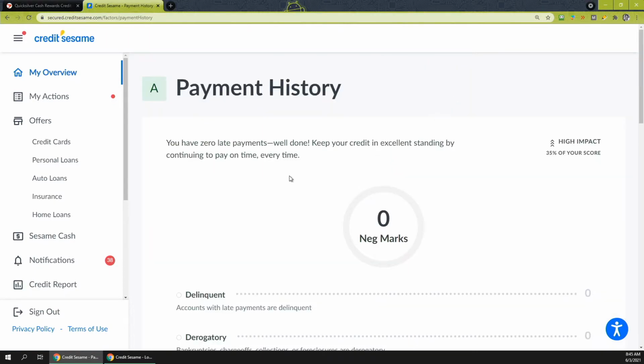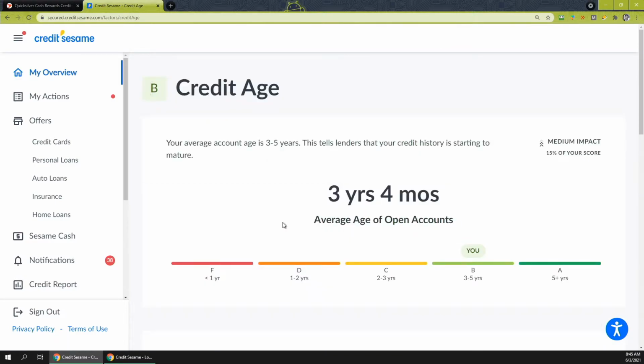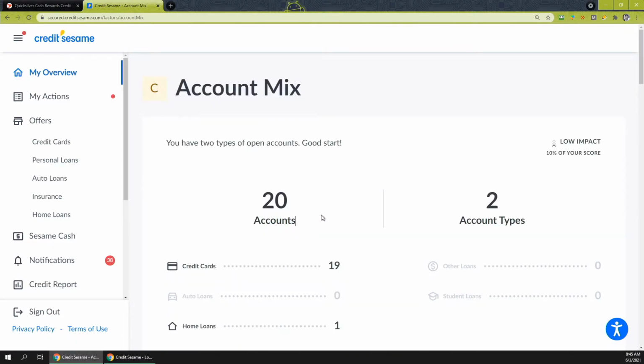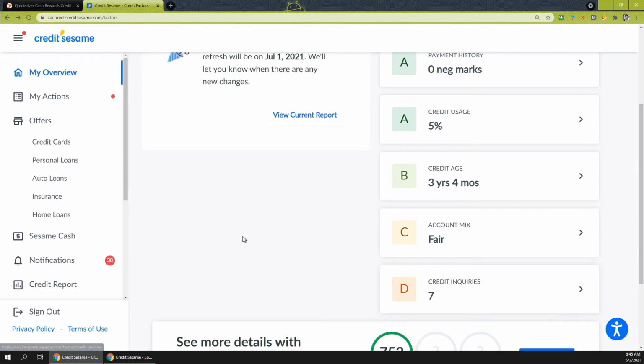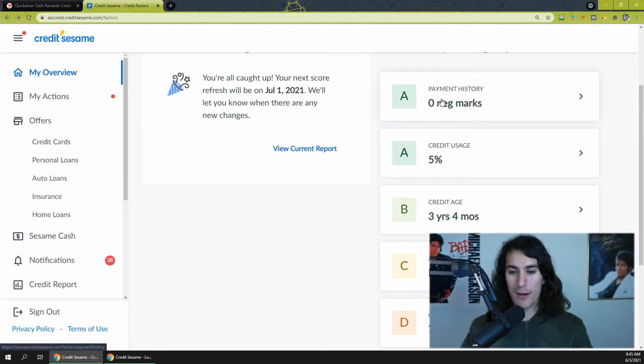So as you can see, there's 0 negative marks, payment history, credit usage, credit age, the mix of how many accounts you have and what they are, and then credit inquiries. Now, the most important one is obviously your payment history and whether you paid on time. That's by far the most important, and what your balance is. You want to make sure your balance is below 20%, and that you pay on time every single time. I'd encourage paying off in full every single month, so you don't have to pay exorbitant interest amounts. All right, so make sure to sign up for Credit Sesame. Super simple, super fast, get your credit score.